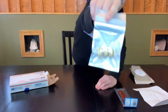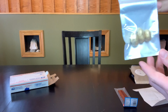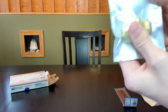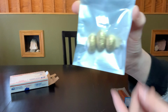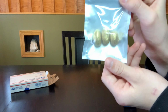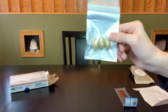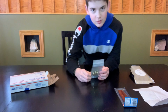So look at that. It looks like some Alaskan moose nuggets. Moose poop in gold nugget form, where it kind of looks like you were to dip a moose turd in gold and then have it like that. It's probably not real gold, but that's really funny. I kind of want to put one of these in like a trophy case, have a display of them. But we'll see what the next thing in here is.